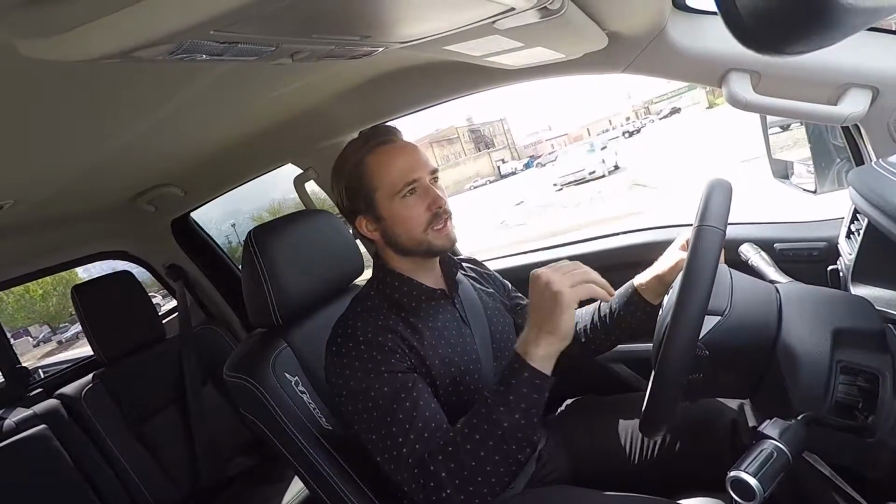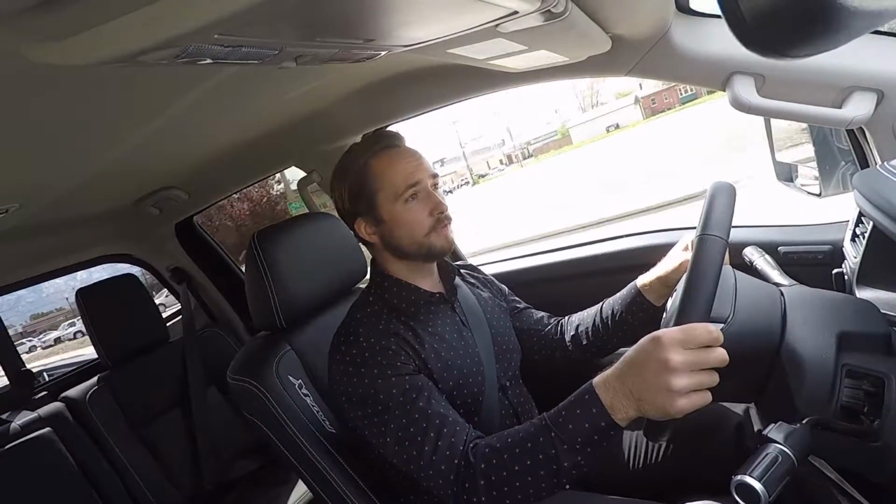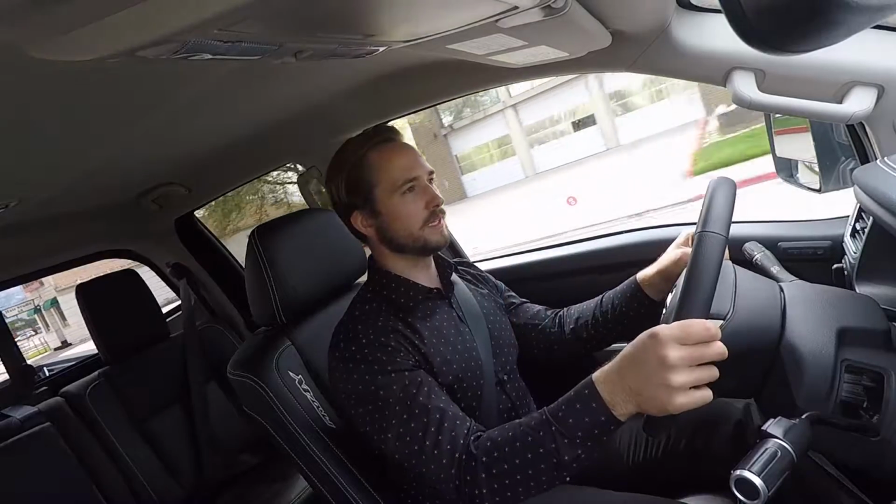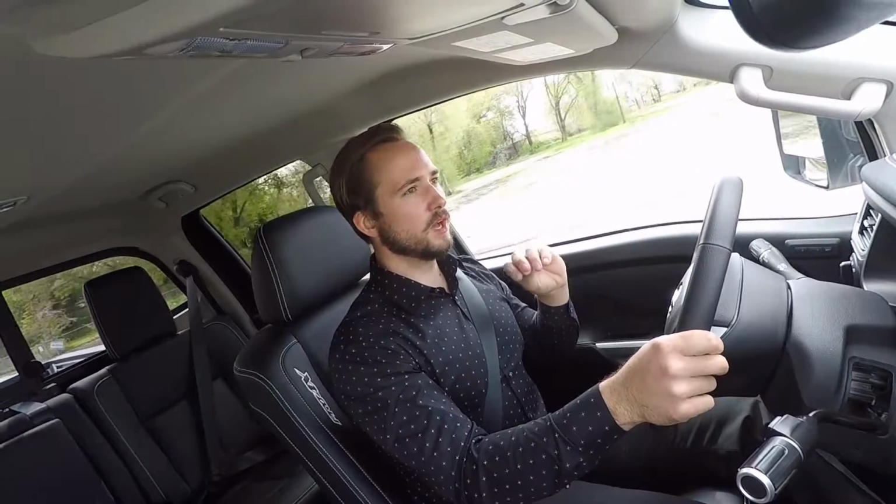Now, in terms of sound and road noise, there's not a whole lot that goes into the cabin. You do get some nice sound from that 5-liter diesel motor, and it definitely does sound like a diesel. It has a really, really nice sound to it. In terms of initial acceleration, it's got a lot of torque, and you notice that it's not hard to get the vehicle up and going at all.